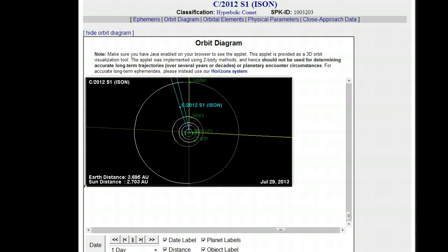Now let's use this program for a few. It's dated. Put the date today. It's July 29 so far, and this is the comet right here. The center should be the sun. As you can see, it already passed the Jupiter orbit, and it's about to get close to Mars.